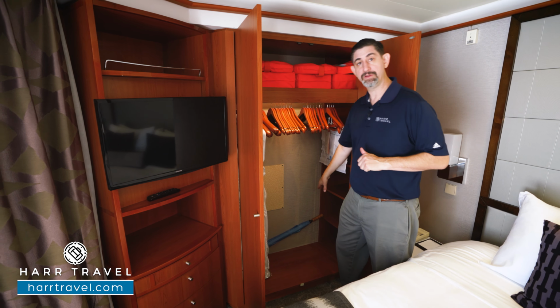Now, you have a nice large soaking tub here. I'm 6'6", and it's perfect for me. Of course, I mentioned your butler could drop a bubble bath for you. You can imagine coming back from an incredible shore excursion and having a nice relaxing soak. Now, it does function as a shower as well.